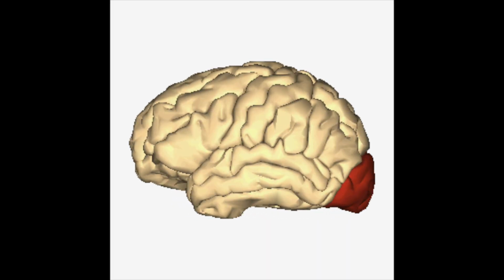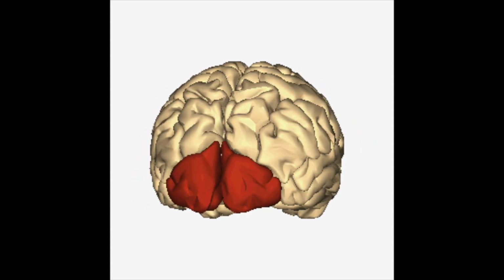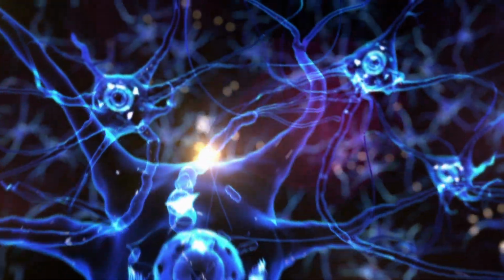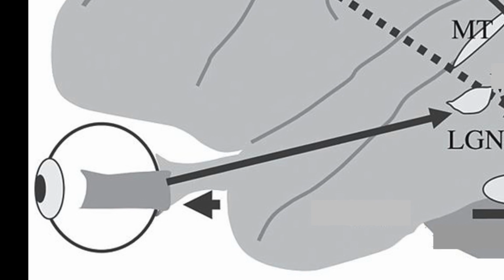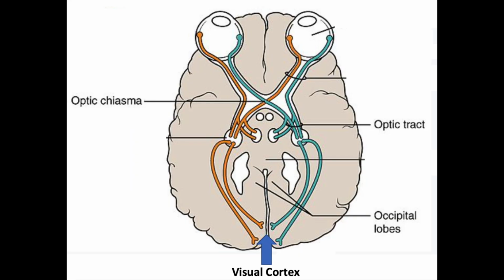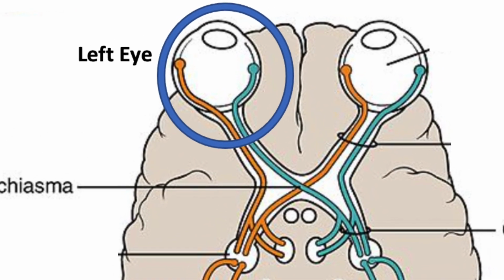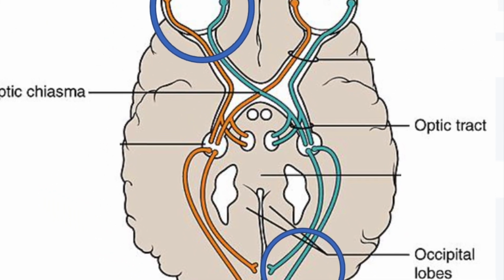The visual cortex is located in the occipital lobe and is organized into layers. A lot of information must go through various areas before reaching the visual cortex. Visual information is first gathered by photoreceptor cells in the retina and relayed to the visual cortex. The visual cortex receives information from the contralateral eye, that is, the left eye provides information to the right cortical areas, and vice versa.